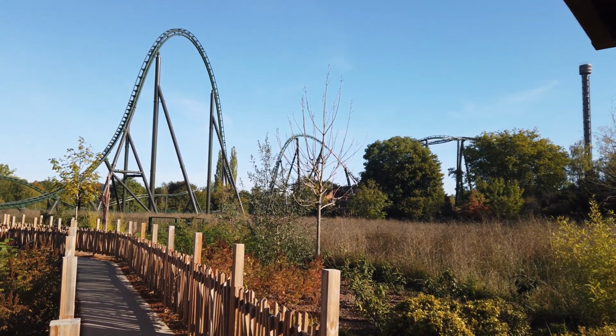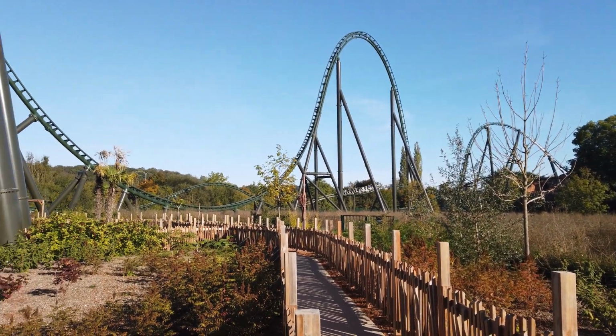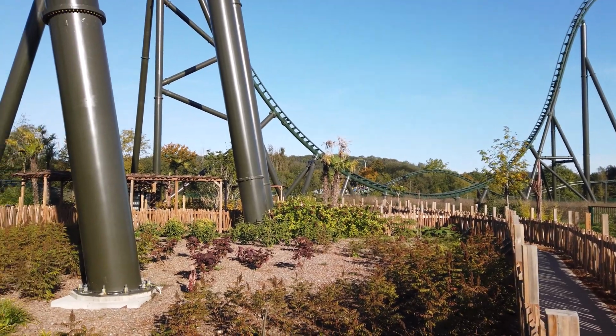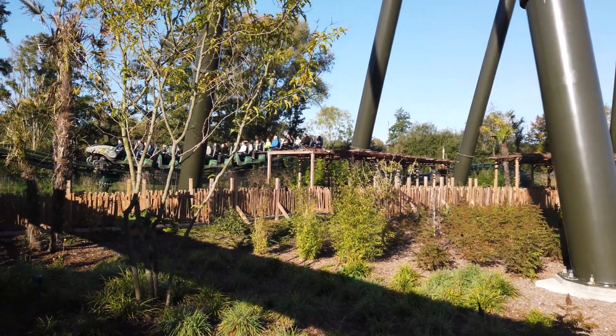Pretty sure it's just lap bars as well, which is always a massive thumbs up from me. Airtime hills. Oh, the train design's wicked.